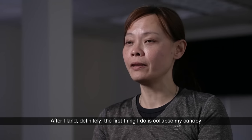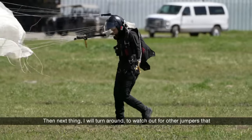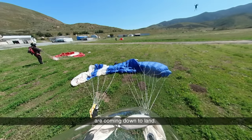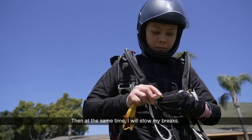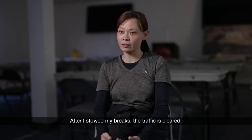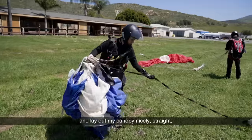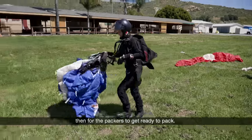After I land, definitely first thing I'll collapse my canopy. The next thing I will turn around to watch out for other jumpers that are coming down to land. Then at the same time, I will stow my brakes. The brakes means the control lines that we use to steer. After I stow my brakes and the traffic is clear, I will collect my canopy and walk to the packers area and lay out my canopy nicely, straight, for the packers to be ready to pack.